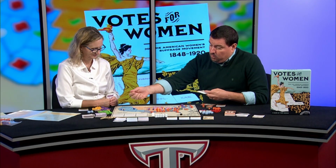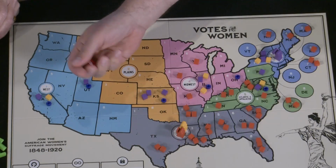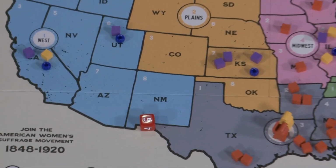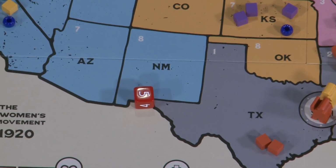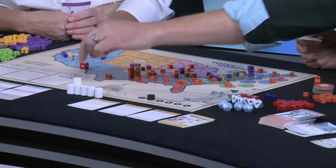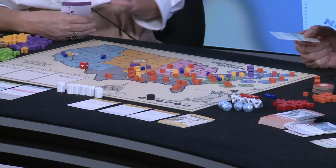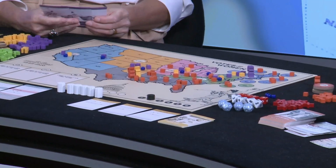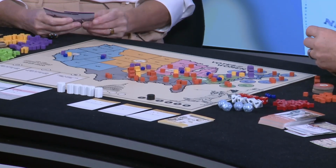Let's see. I'm going to roll over here around Arizona and New Mexico, so hopefully it'll stay there. So I get a 5, so I do not have to worry about a re-roll. So now I get to receive a badge, and then once again, we remove a column from Congress. So there we go. We are not going very far here. All right.